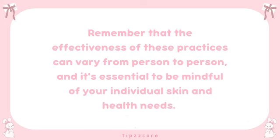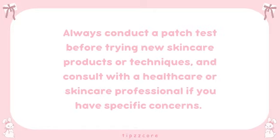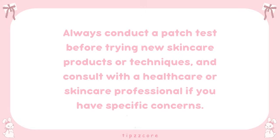Remember that the effectiveness of these practices can vary from person to person, and it's essential to be mindful of your individual skin and health needs. Always conduct a patch test before trying new skincare products or techniques, and consult with a healthcare or skincare professional if you have specific concerns.